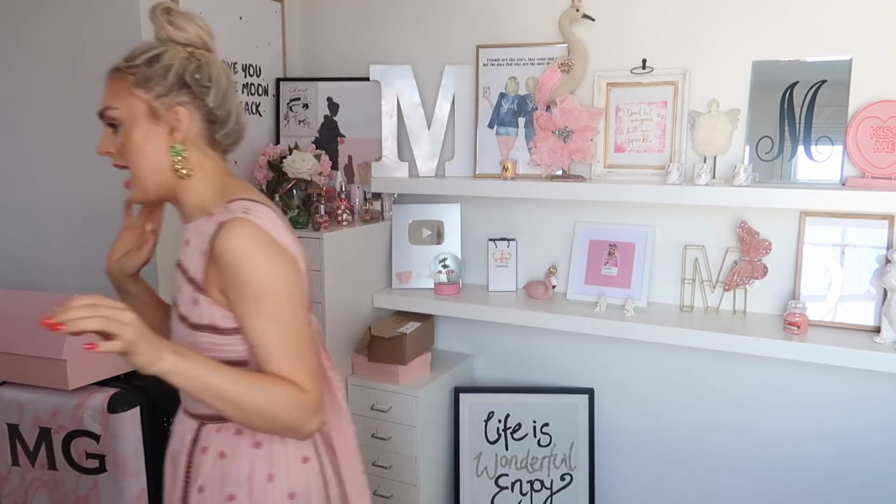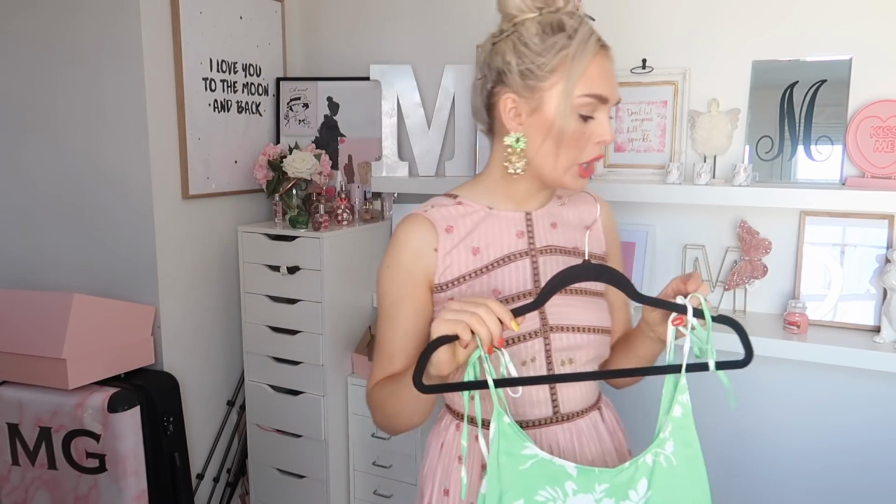I plan on wearing this down to breakfast or on holibobs with some little sandals, but you can also wear it with wedges and sass it up for the evening. Just an option. Now, next up we have a bit, oh, more green.